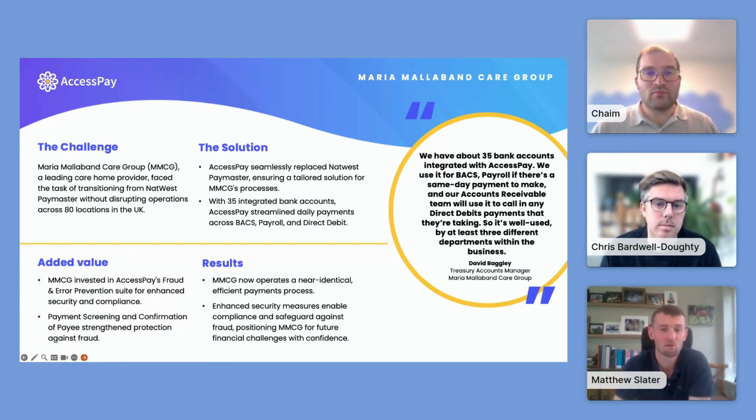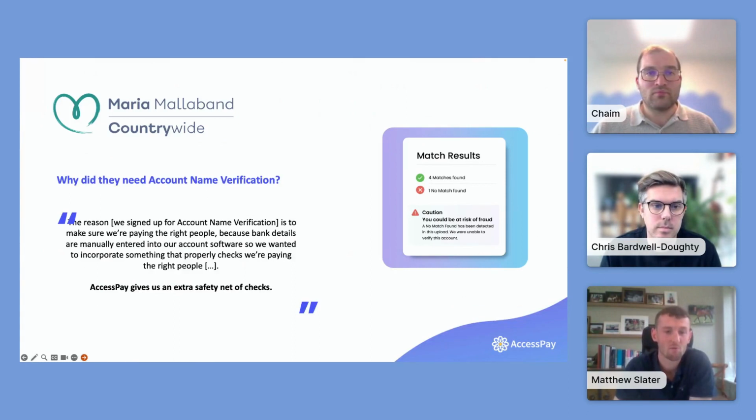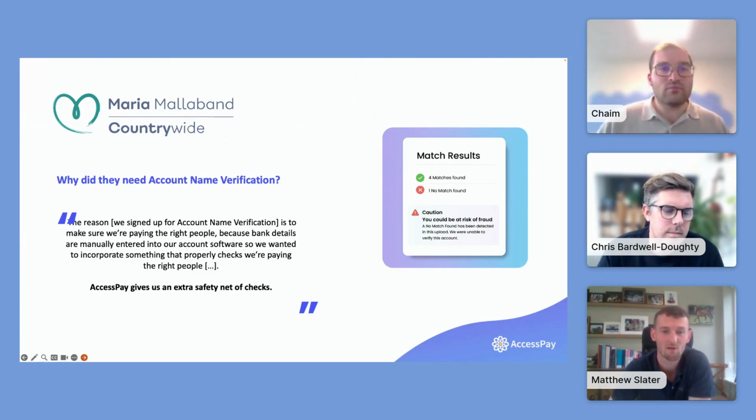And then on to the final slide, which is a quote by Maria Maliband, which I think sums up very neatly why a lot of our customers sign up to this service: the reason we signed up to account name verification is to make sure we're paying the right people. So very succinct, very short, but exactly shouts about the need for account name verification. So thanks very much. That's all for me, and I'll pass on to Chris to round things up.